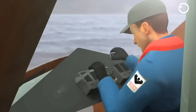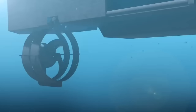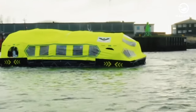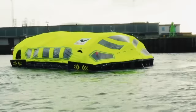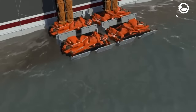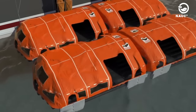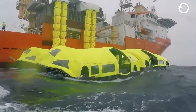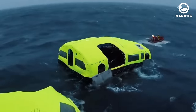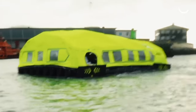Its power comes from a redundantly powered ship, including stored energy with accumulators or the ability to operate from the ship's emergency generator. The lifecraft system is the first alternative system with a unique design capable of handling various trim and list conditions. It can maneuver rapidly with a 360-degree turning capability and has been tested in harsh sea conditions with temperatures up to 25 degrees Celsius.